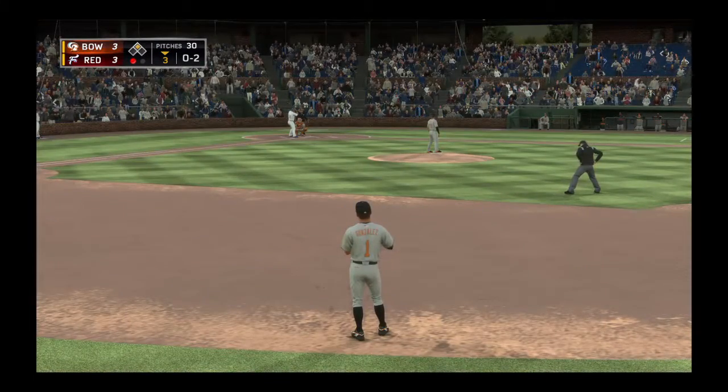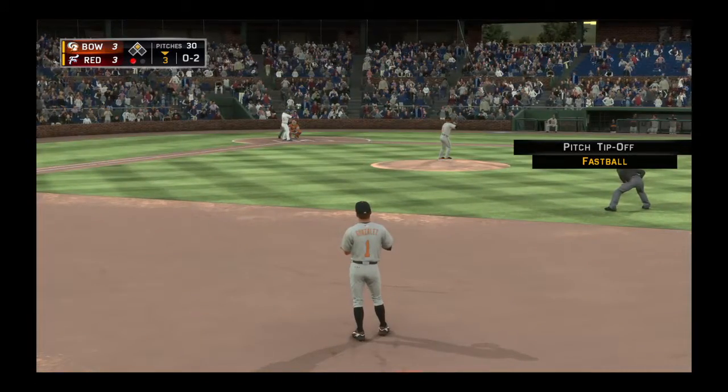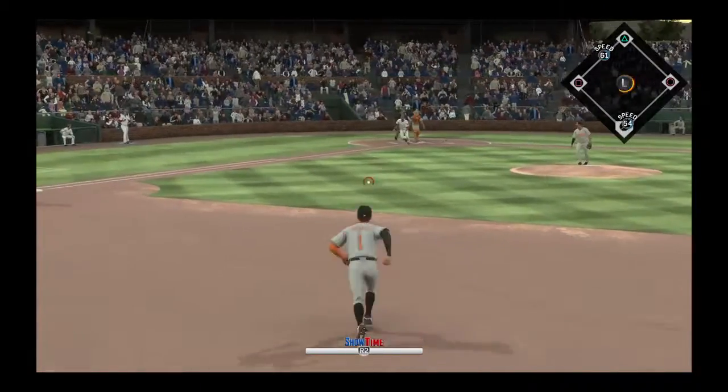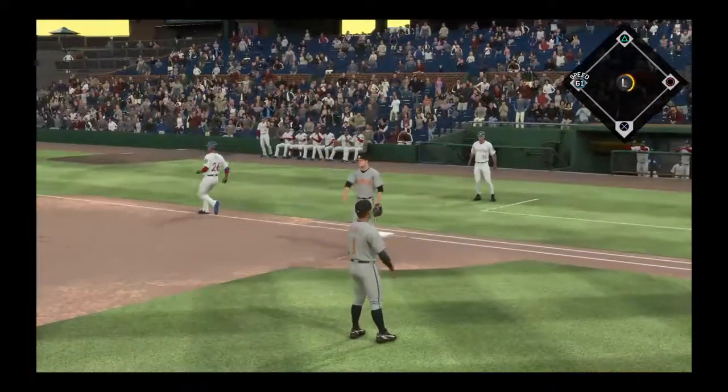Luis Jimenez is into the box for his second appearance. 0 for 1 with a flyout. Has to be thinking strikeout here. Weak roller right side. Fielded cleanly. Throw gets him. 2 down.